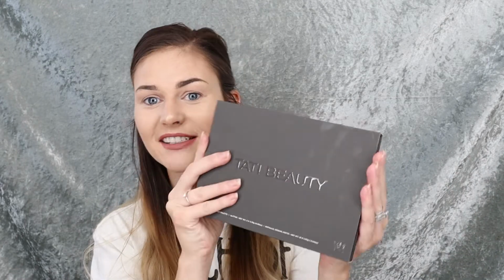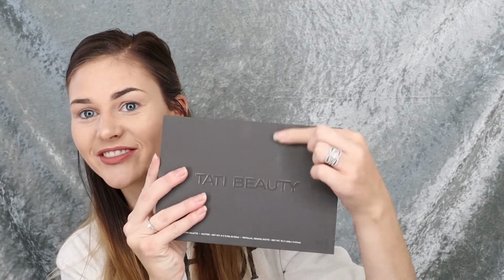This is the palette itself. I've already got fingerprints on it. Oopsies. I think it's fingerprints. So it's the same texture as the actual palette, which is that soft matte, and I love that. I just love the feeling of it. The only downside to it, which I truly do not care about, but I've heard other people complain about, is, like I said, you can see my fingerprints on the unicarton here. This is gonna get dirty. But to me, it's an eyeshadow palette. I expect it to get dirty. I don't care about that stuff.